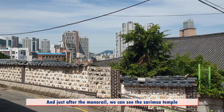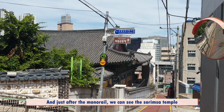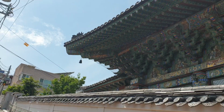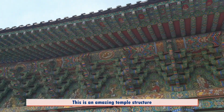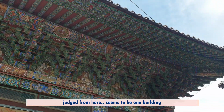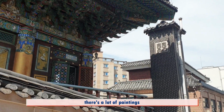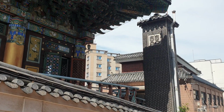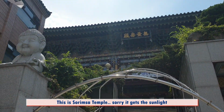And just after the monorail, we can see the Sorimsa temple. Let's go to that one. This is an amazing temple structure, judged from here. It seems to be one building with a lot of paintings. This is Sorimsa Temple. Sorry, against the sunlight.